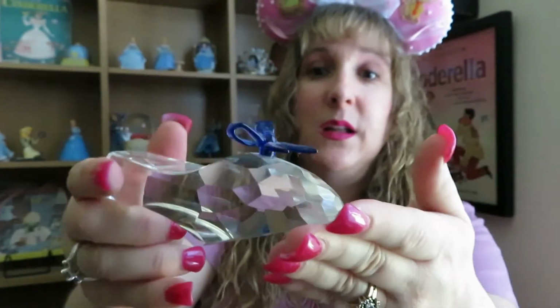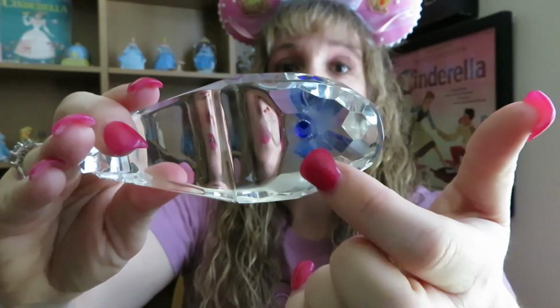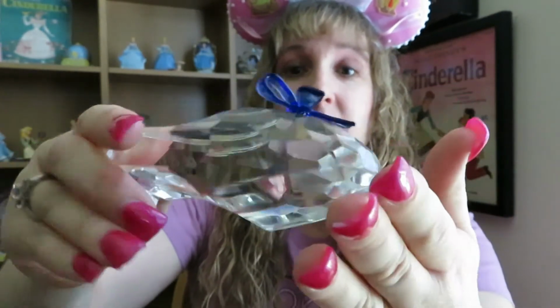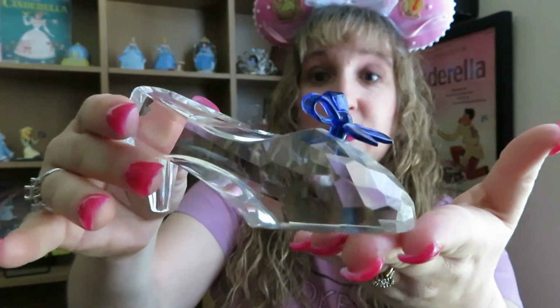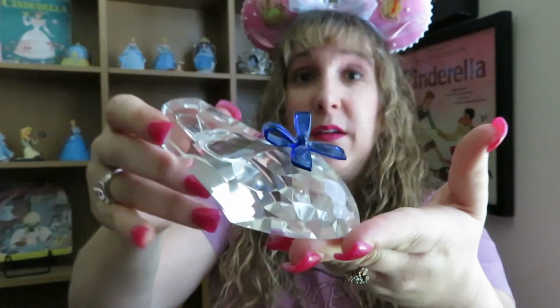and I just absolutely love it. And then through the bottom you can see the little dot of the blue bow, but this is just absolutely exquisite. One of my favorite pieces. So let me put this down very carefully. Here we go. Okay, that is going to conclude my Cinderella glass slipper collection of items that I own.